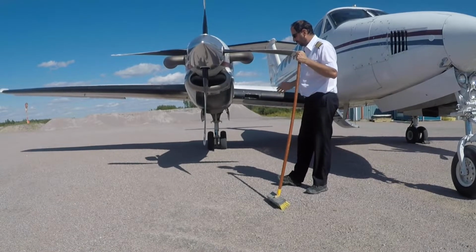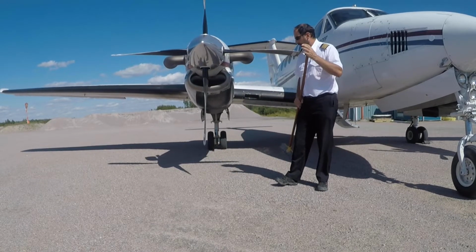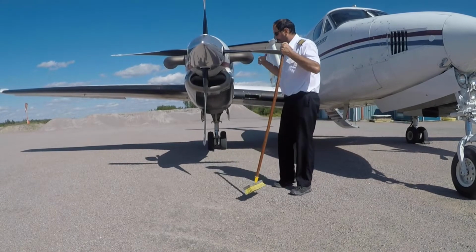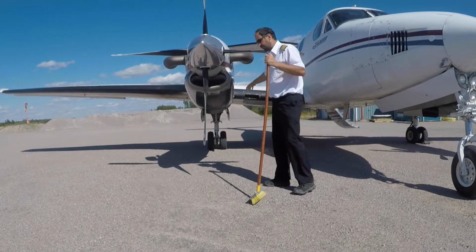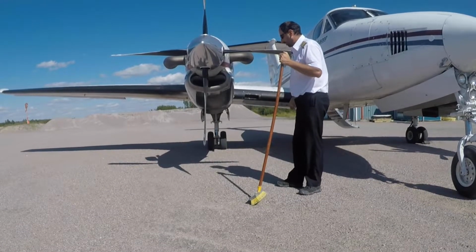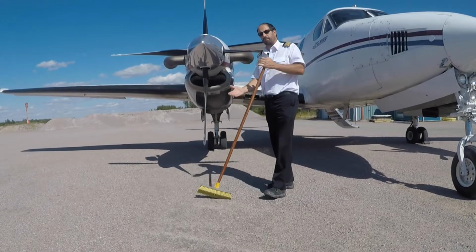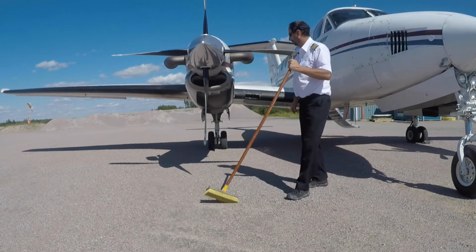The idea of sweeping is we want to do some side to side. The reason is we don't want to bring any gravel to the back, because when we get off feathered, it's going to blow everything towards the gears, the flaps, and the rest. We also don't want to sweep everything to the front, because we're going to move forward, obviously. The idea is to sweep some from side to side.